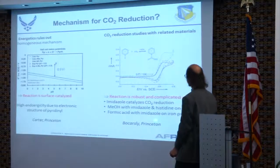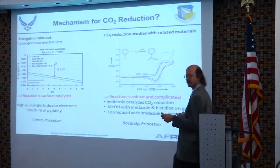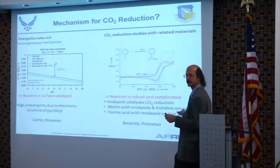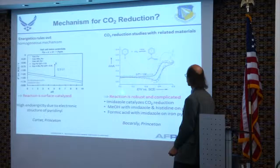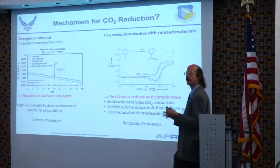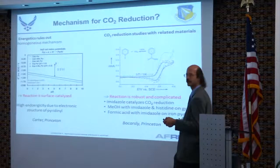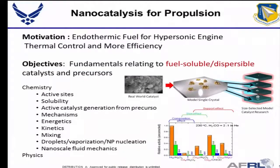At the same time, the Bocarsly group has been looking at this very successful pyridinium system and trying to see what other kinds of materials will work. They've recognized that imidazole works as well, and other surfaces, including gold and iron pyrite. This is allowing them to identify how the system is really working, expanding it to new materials. So next I'm going to talk about a little bit older MURI.